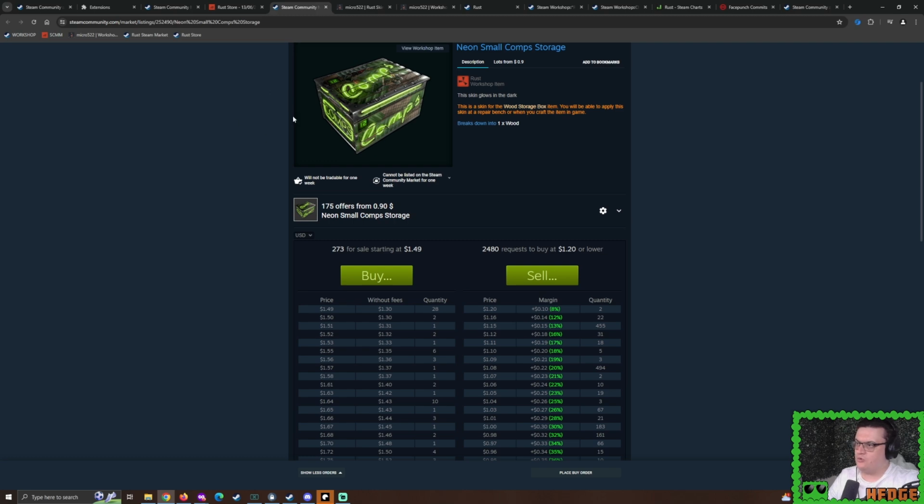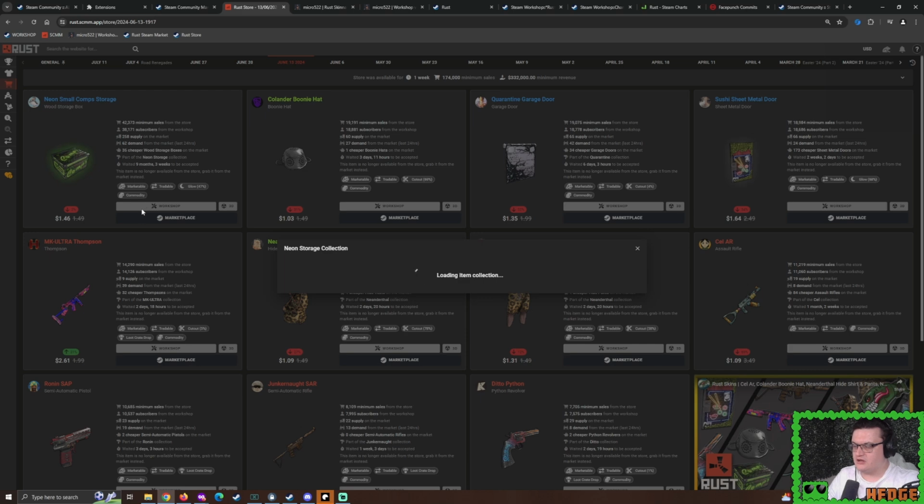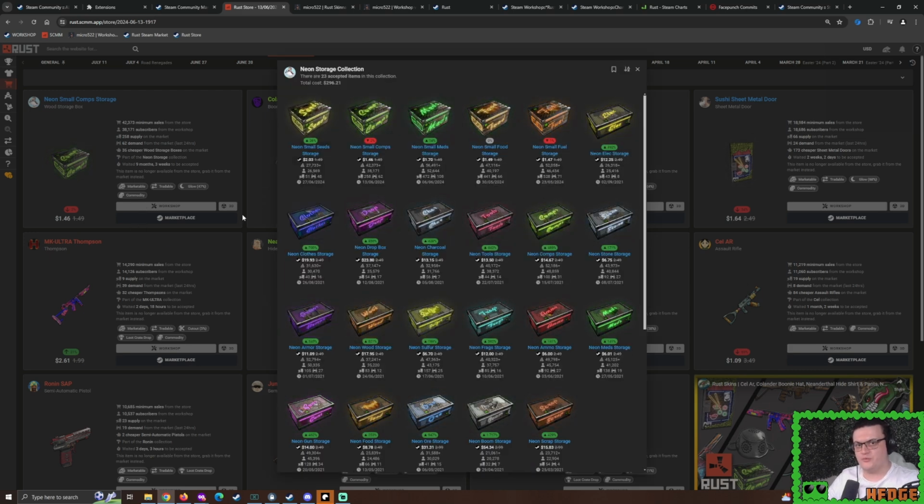Now, how many more of these small boxes will we see? We shall see. Because, of course, you know, we've got one more there, and then we've got the lockers and whatnot. But I'm pretty sure the skin creator is intending to produce some more of them. I just don't know when this whole neon storage resurgence is going to end, so we'll see.